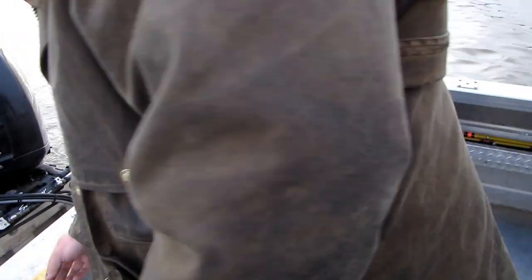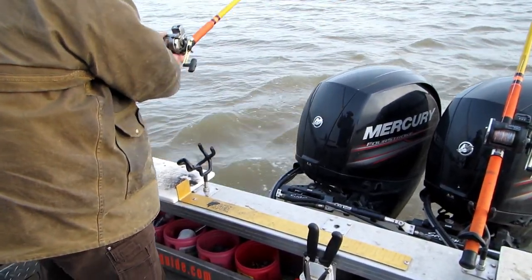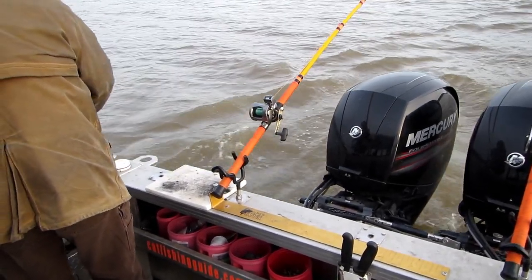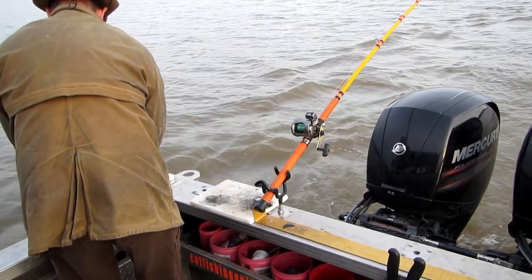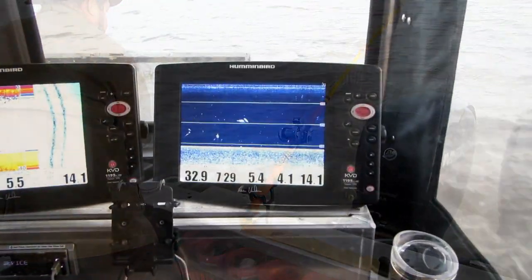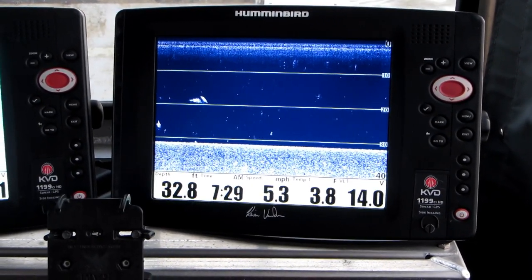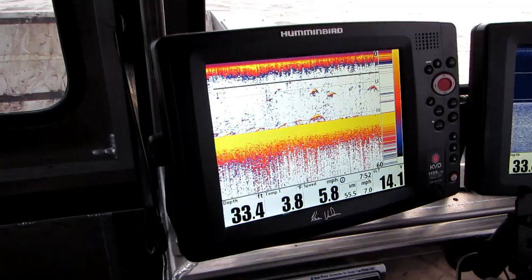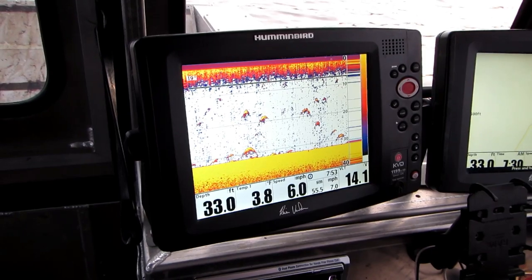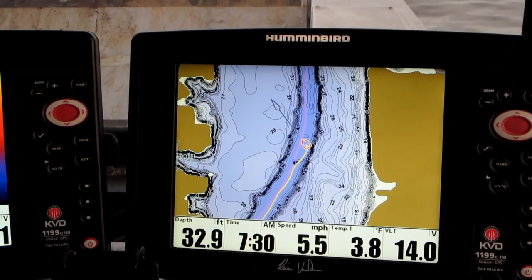Speed up a little bit. Speed it up a little bunch. Now you can catch them out here. If the sun will shine and get warm, they'll go out here in the shallow water, I think, and warm up.